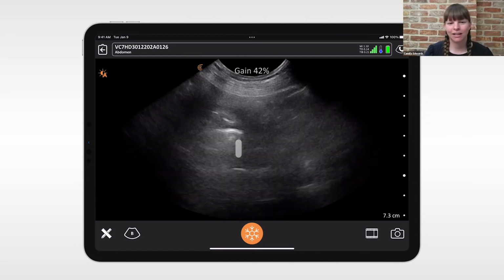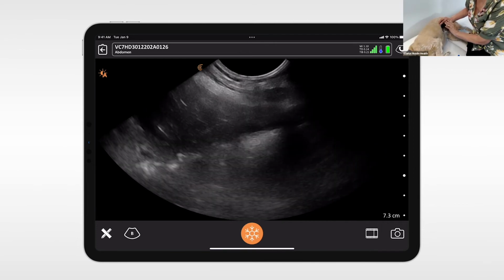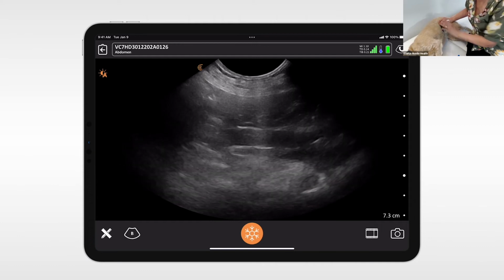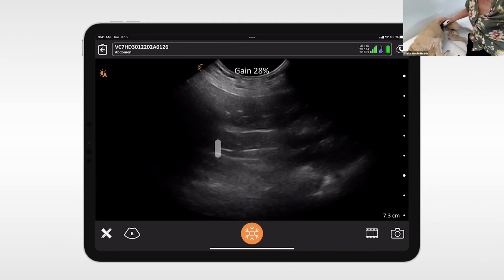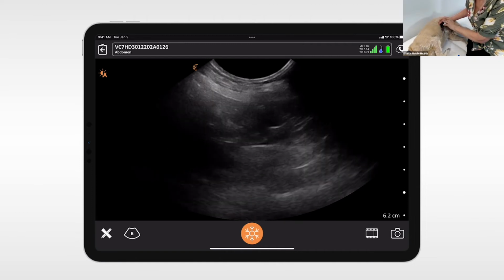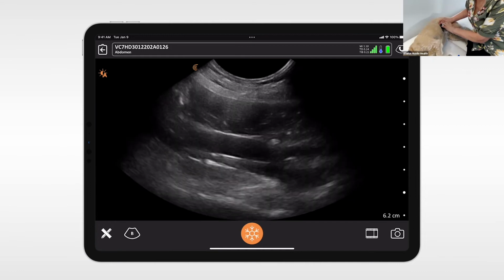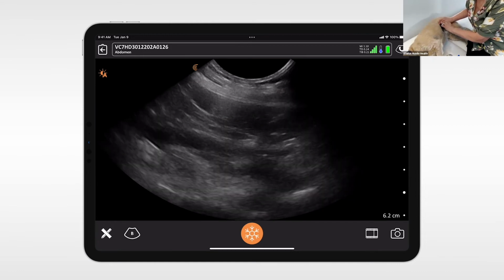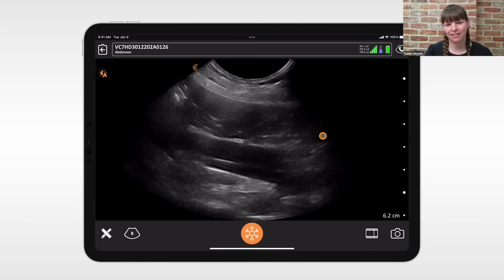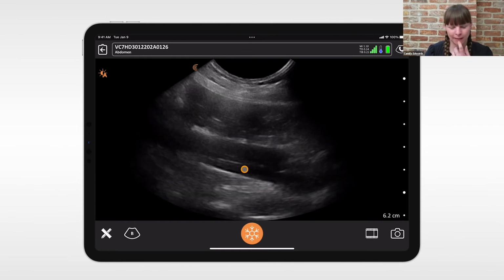So that looks like a kidney. Okay, there's the aorta there, pulsating away. Nice. Always nice to see. Okay, so I'll just point that down inferiorly a little bit, and yeah, it looks like I'm starting to see the trifurcation. Excellent. We can just see the caudal vena cava in the distance as well, right down lower here.